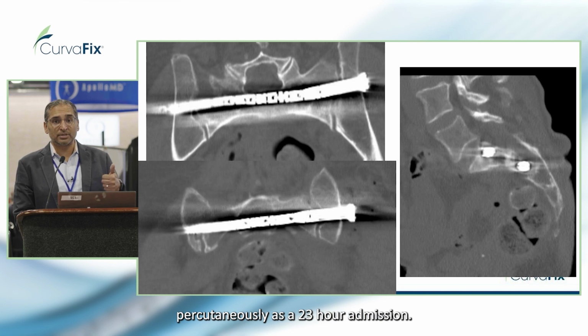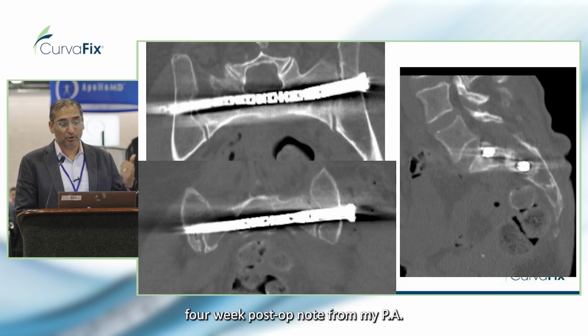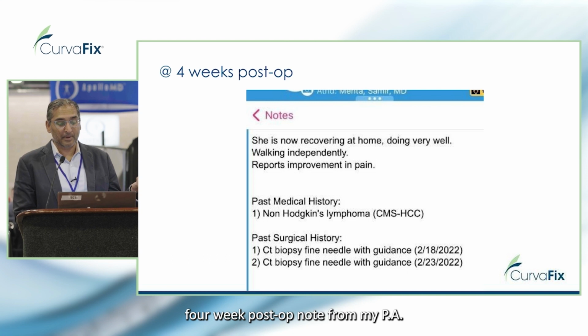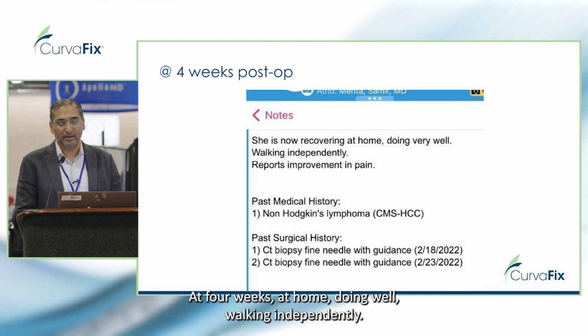So this was done percutaneously as a 23-hour admission. We admitted her, did her surgery, and sent her home the next day. This is her 4-week post-op note from my PA. At 4 weeks, at home, doing well, walking independently.